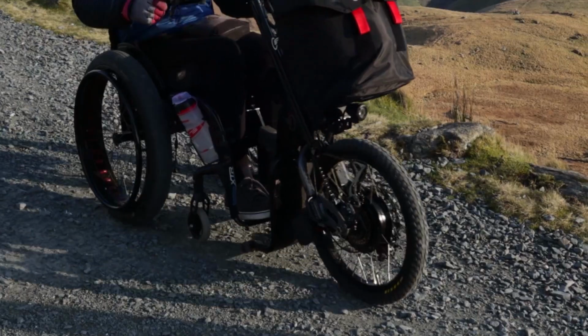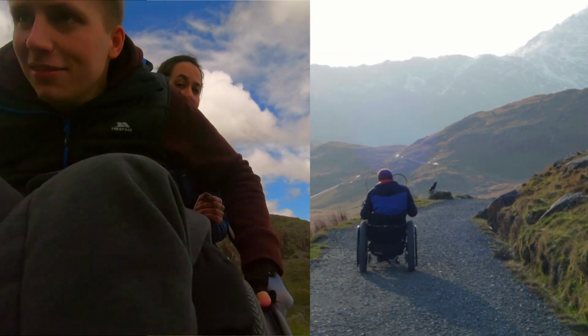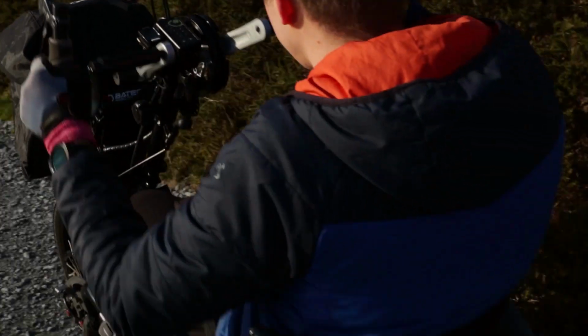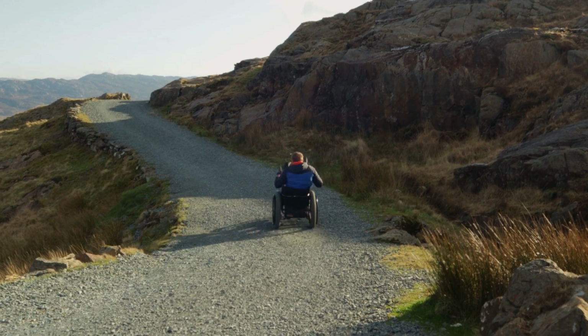Go, go, go. So we've come here to test out the Batec, and you might recognise this place from one of our previous videos where we tried to climb this mountain in Craig's wheelchair just with the freewheel, and I had to do a lot of pushing. It was really difficult, so now we're testing it out with the Batec to see how much difference the Batec makes. So far it's very effective.